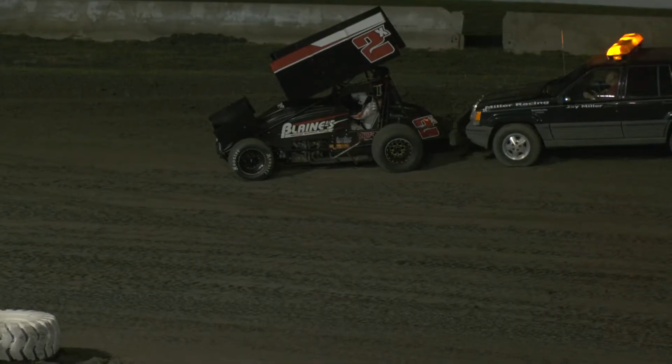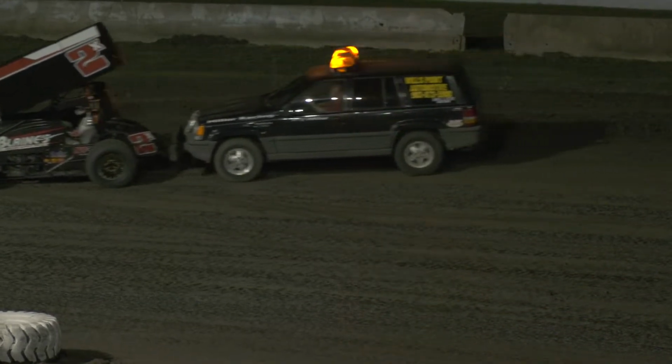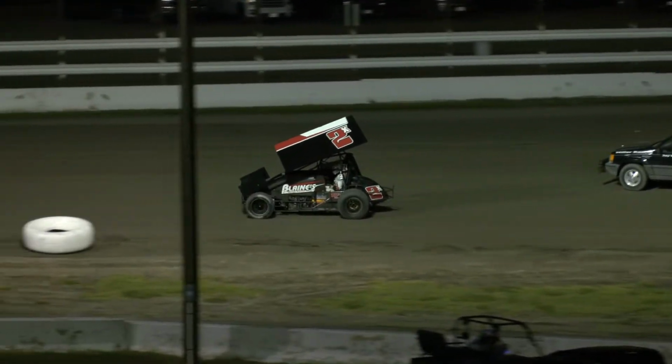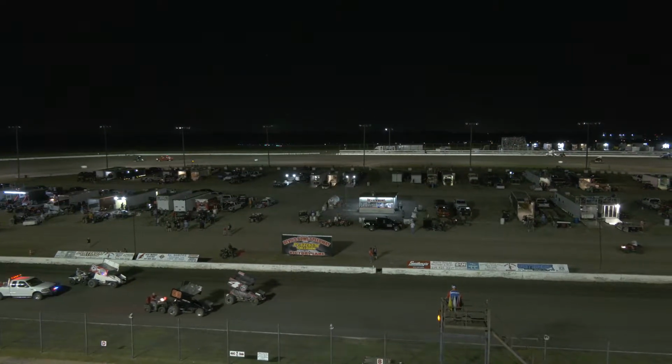Restarting the feature. Caution light back on. First 5 laps, 15 laps down. In 10 laps, we'll have that fuel stop, and we'll have that Smiley's Racing Products bonus money.